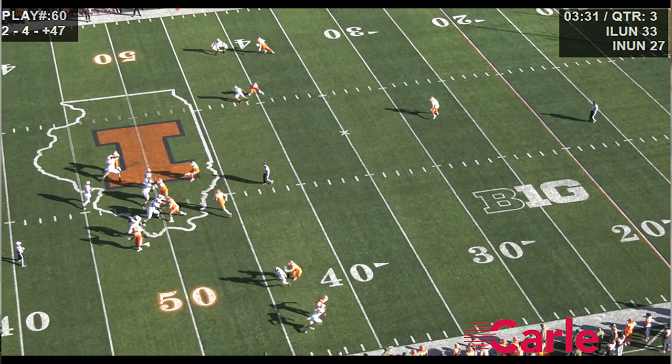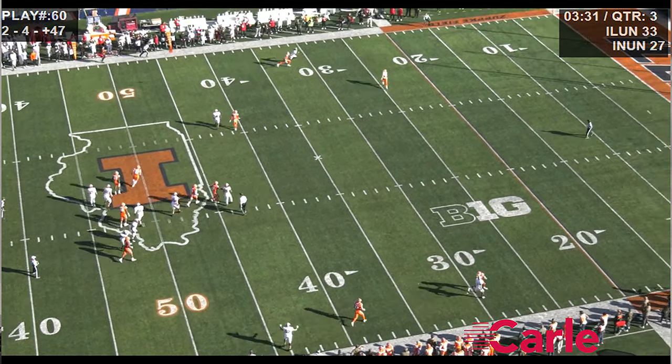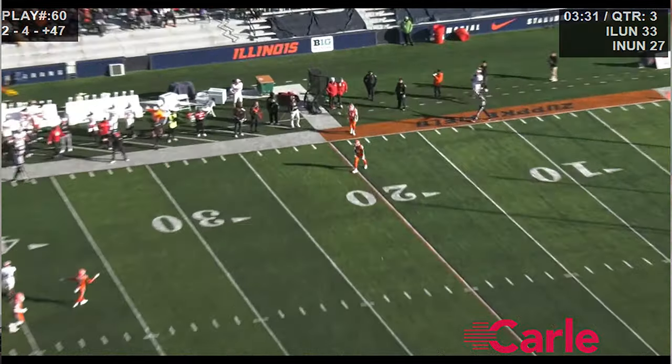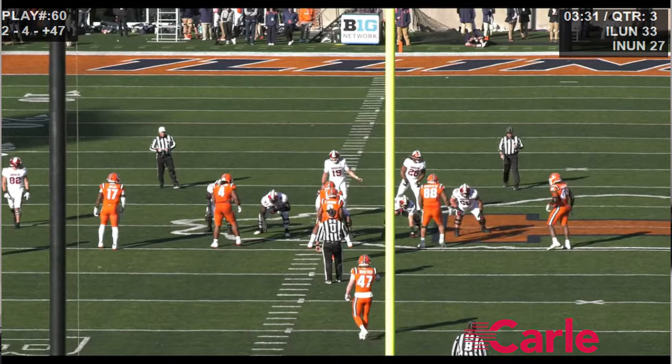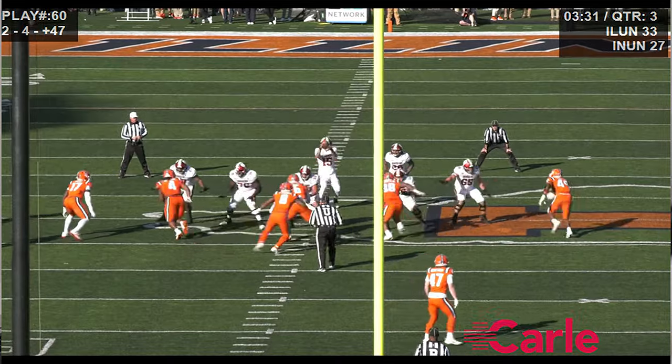He hasn't thrown it. He literally got to the far hash just on vision and break, and then he goes up and gets this ball high point, catches it, and gets his feet down in bounds. Just a really awesome play for a young man from Spring Valley. Just a really cool story. He was going to play junior college baseball before we offered him. Wasn't even going to play football anymore. He was going to hang it up after high school.